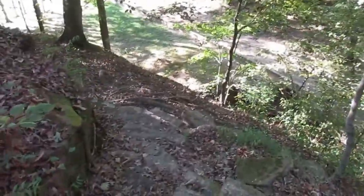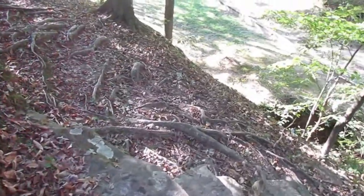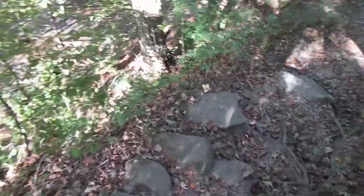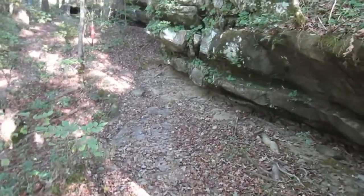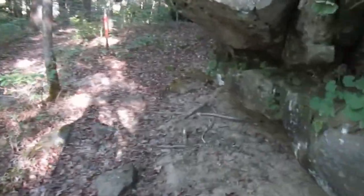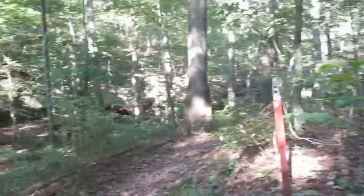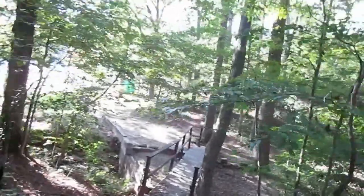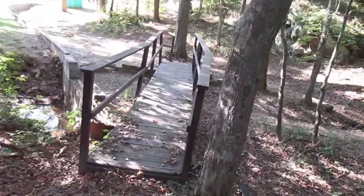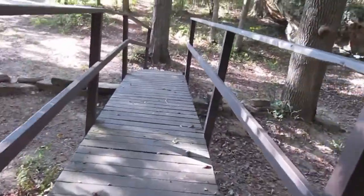We're heading down. It's a long walk. Y'all see. This still kind of reminds me of Pilot Rock or Gardens of the Gods in this area. And we're gonna go across the bridge. So y'all just hold on. Crossing the bridge, old wood bridge.